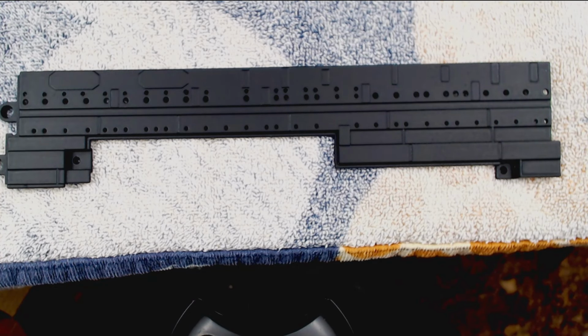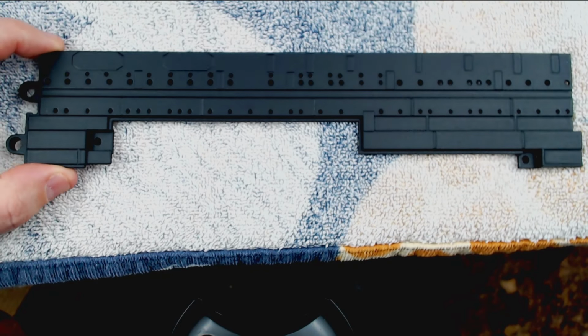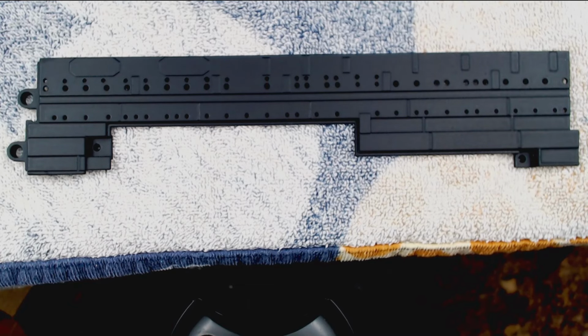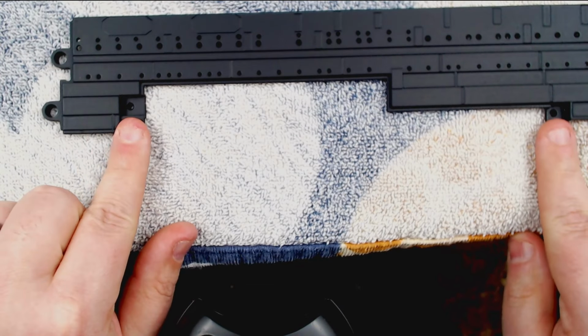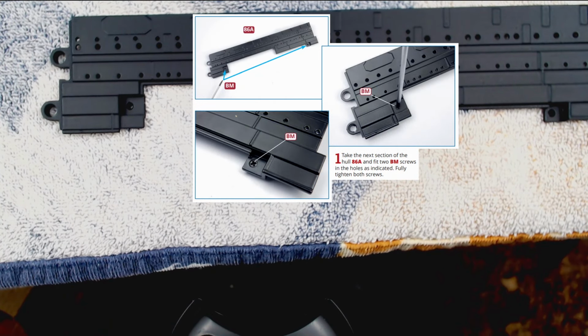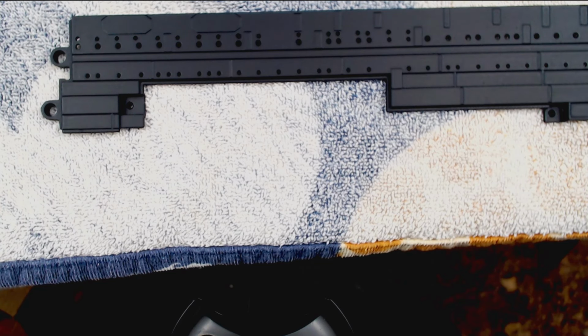So stage A6, as you can imagine, is going to see us putting on this second section of our hull, the black section. Just same thing we did before. Now the first thing it wants to do is, in these two screw holes right here, we're going to put in a pair of BM screws. Again, not sure 100% why. Going to guess it has something to do with the magnets, but that's what they want, so that's what we're gonna do.